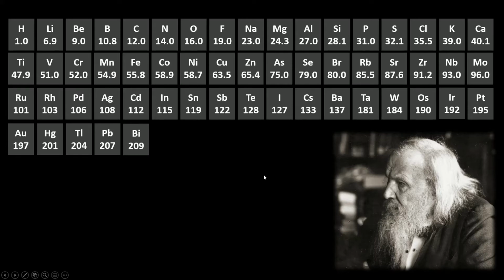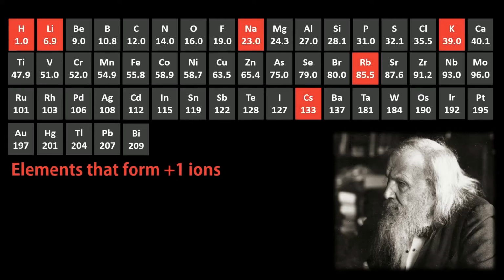Then he started to look for certain properties that these elements had in common. Now, these properties that I'm going to list here are not necessarily the exact same ones that he used, but the pattern still holds. So here are all of the elements that form plus one ions, positive ions, when you mix them up in solution. You can see that they're periodically placed throughout the system. Periodic, that's an interesting word.